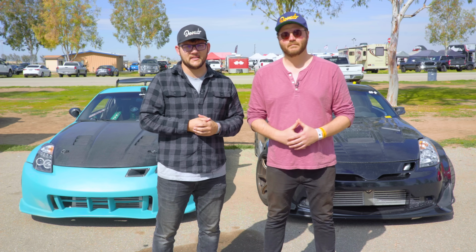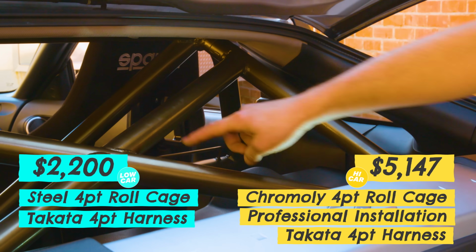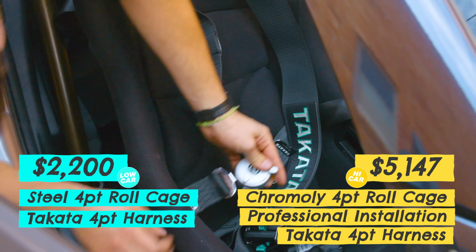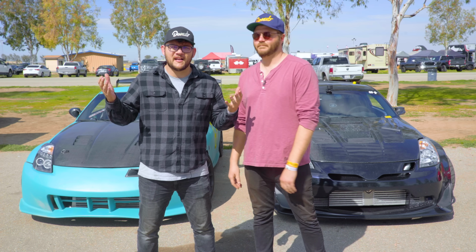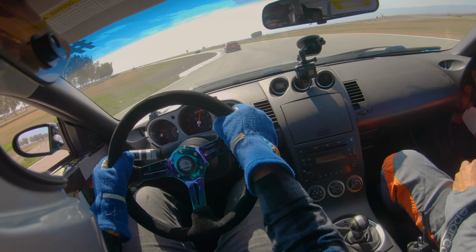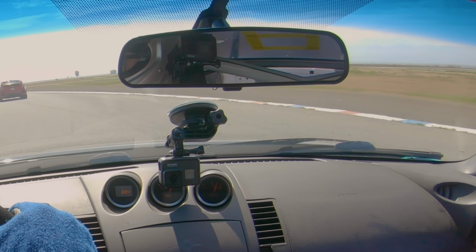First things first, we handled some unfinished business. Both cars got bolt-in 4-point roll cages and finally got some proper harnesses. Not only do the cages look sick, but I do believe that high car is a little bit stiffer, and honestly, I just feel safer heading to the track in a car that is caged. Low car feels a lot stiffer too, and I totally agree. It feels super cool seeing a roll cage in your rear view mirror.